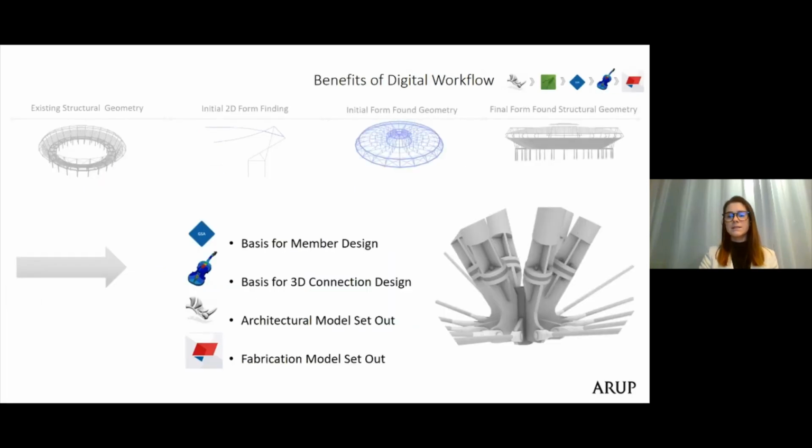Our automated analysis was used as the basis for our member design and also for the connection design. It was also used as the basis for the architectural setup and for the Tekla fabrication model and the preset cable geometry. The digital collaboration with designers, architects, and contractors ensured the delivery of a high-quality design.